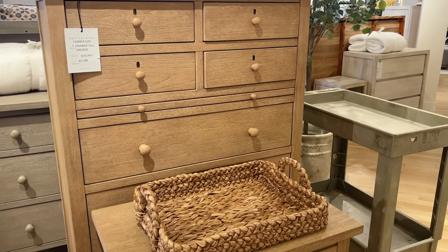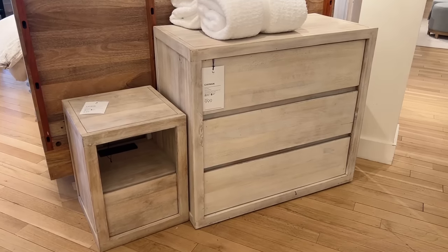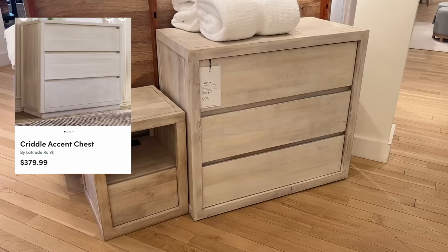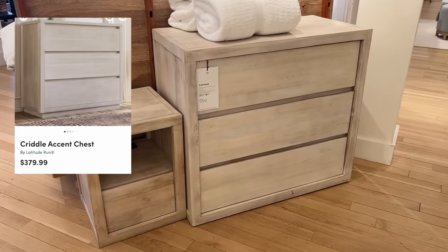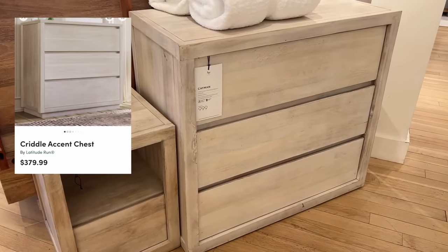I love the wood stain on these farmhouse dressers. I also really love this Cayman set. The light wood color feels so coastal and modern, and I just love this look. But you can find pretty much the same one on Wayfair for $379, while this one is $1,000. So, I mean.